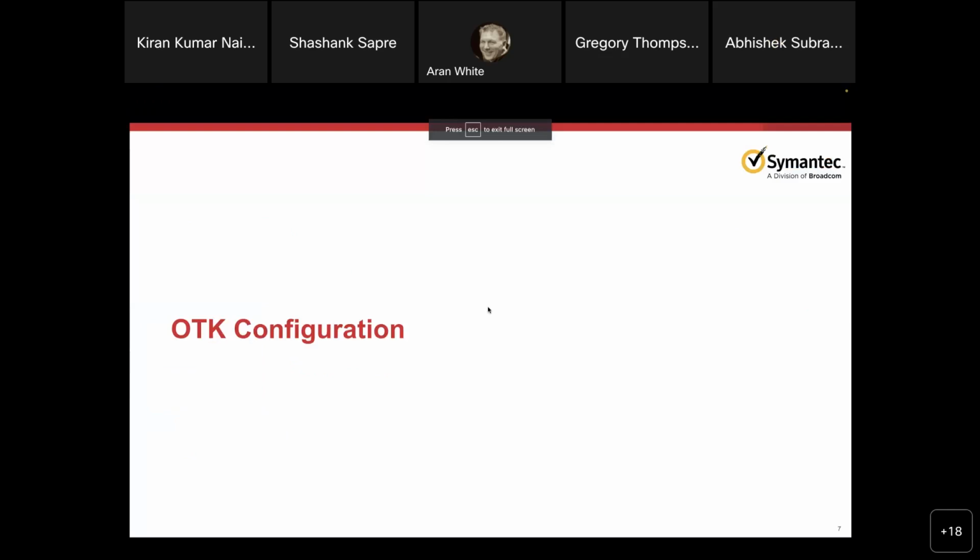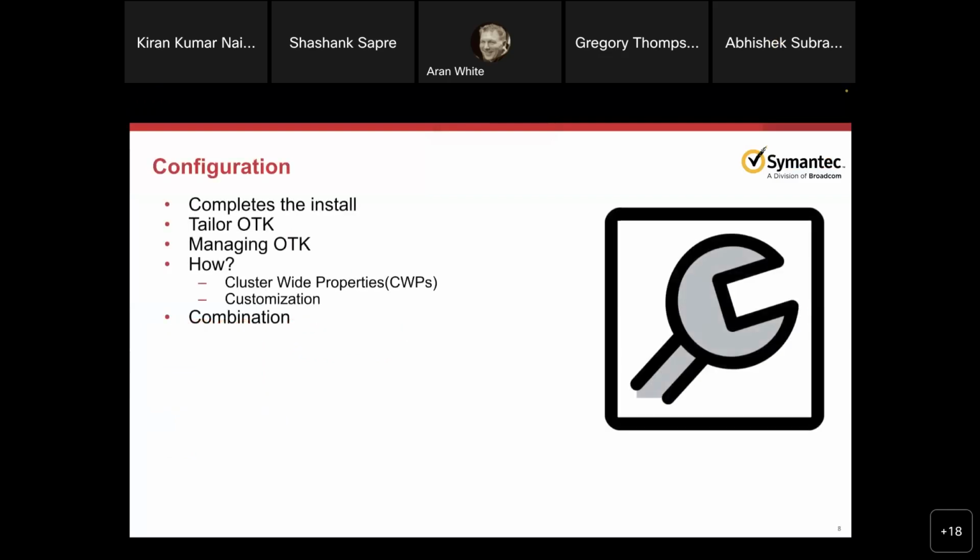Yeah. So we'll talk about after installing OTK, what next? So obviously configuring the OTK to suit the needs, right? So this completes the installation. So to tailor the OTK to specific needs, and as Kiran mentioned, we have multiple ways to install OTK: dual gateway, single gateway. So after installing them in a specific way, you have to configure a few things in OTK. Some of them are listed as post-installation steps, and some are standalone configurations that are required to manage the OTK and to suit our needs. Okay.